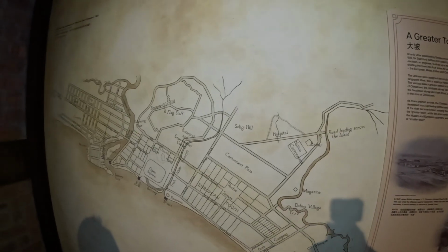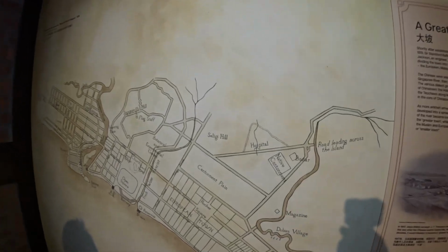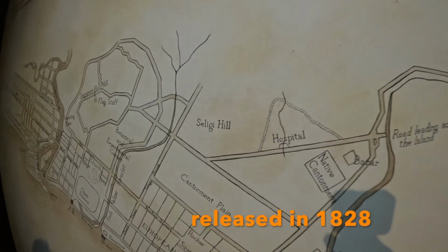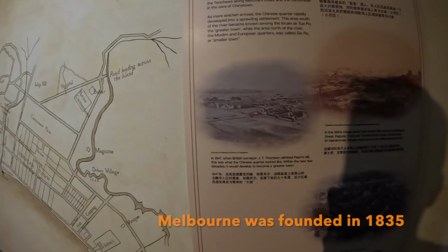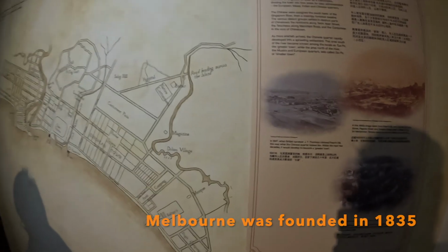We're going upstairs right now, and we're going to check out what's upstairs. So this is upstairs. Now we are at level 3. It's basically about how the Chinese during the old days traveled all the way from China to Singapore. This map is known as the Jackson Plan. It's a plan of the town of Singapore released in 1828, even before the founding of Melbourne. Such a very old city plan.